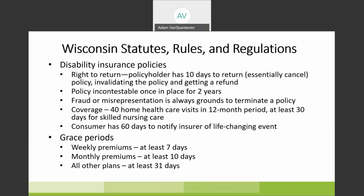For disability products, again, coverage for those includes 40 home healthcare visits in a 12-month period, and at least 30 days for skilled nursing care. Those are things that might show up as questions. And then the consumer for these types of plans has 60 days to notify an insurer of a life-changing event.